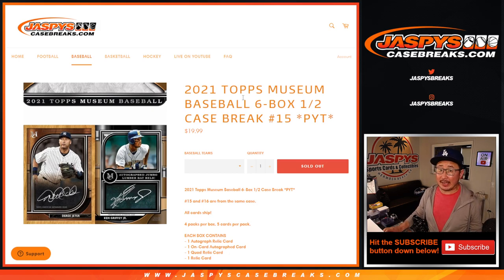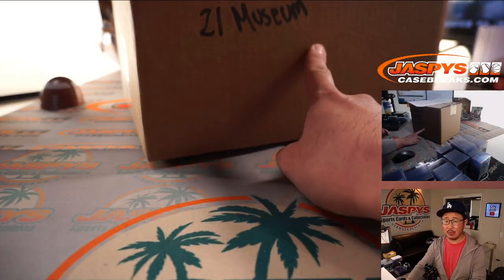Six box, half case, from a fresh case. Pick your team, number 15. All cards ship. A lot of great stuff in here. 2021 Museum.